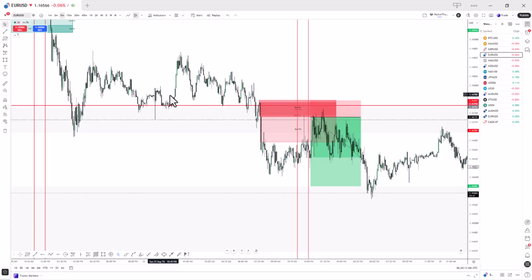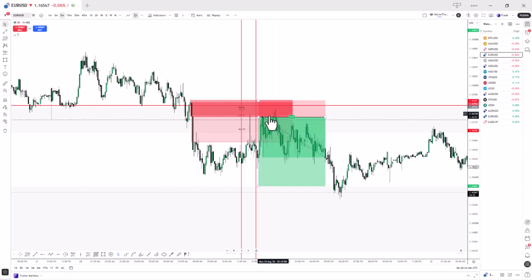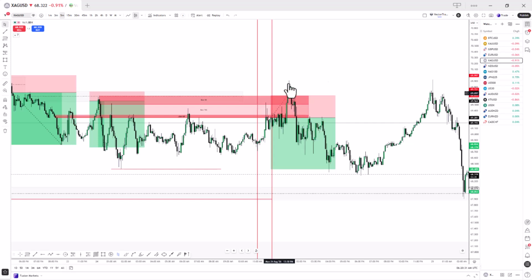So what will I do? I want price to test that support zone. But unfortunately, or sorry, fortunately for Euro USD, the 714 method entry was just around the support zone. So that one was very, very easy to execute, right? Now, silver right here, price went straight to my stop loss. When you look closely, you realize that this was a very, very good zone of execution. But price went straight to my stop loss and reversed all the way back down and dropped.